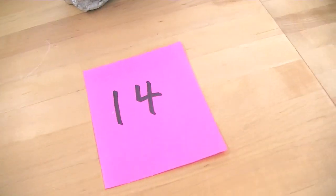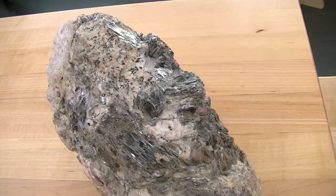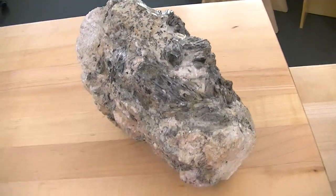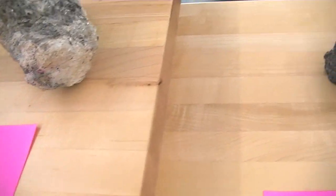Number 14, the largest textural rock we'll ever see, crystalline rock. This is actually a pegmatite. It's a granite pegmatite full of muscovite, full of potassium feldspar and quartz. That is a typical pegmatite. We call it pegmatite granite or pegmatitic granite.